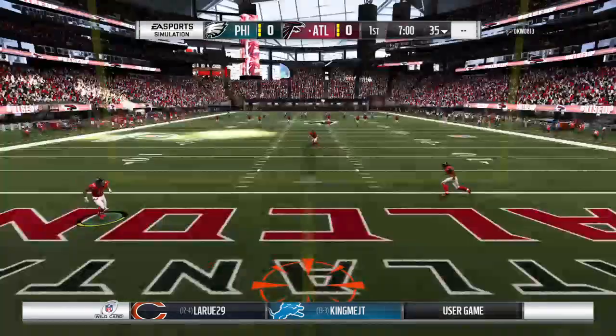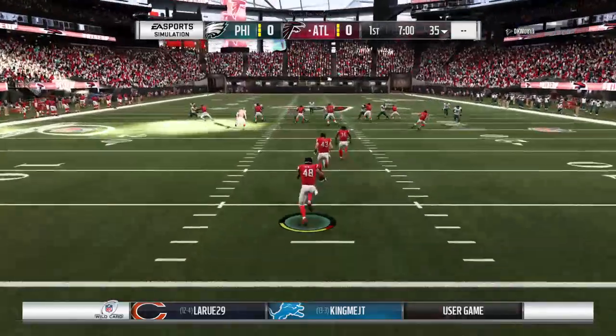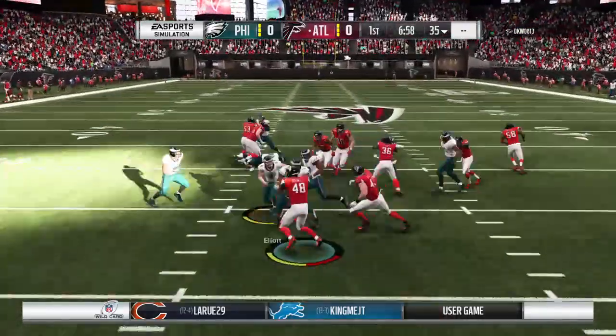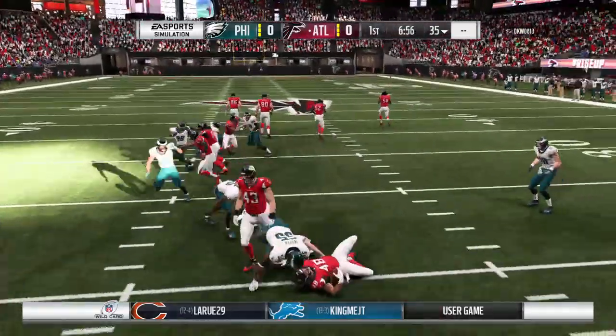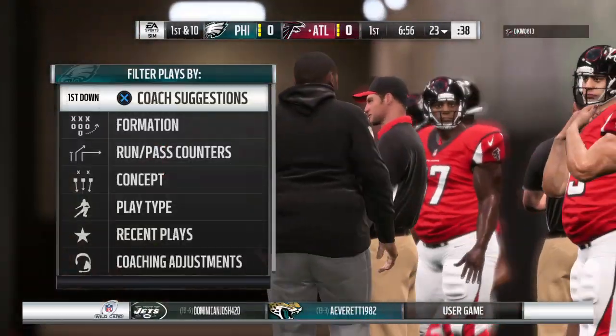Off we go. We're underway in this NFC wildcard game. This is taken about 7 yards deep. And he'll get across the 20 before he's brought down at about the 23-yard line.